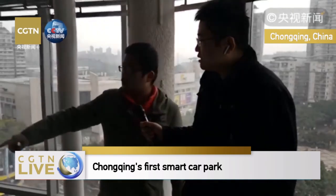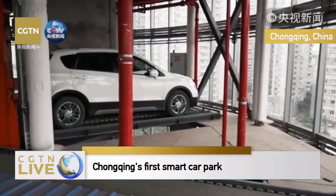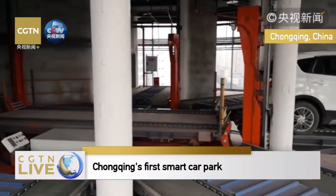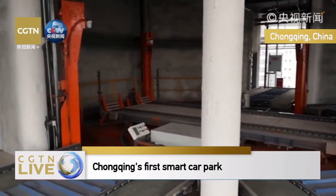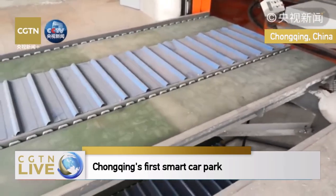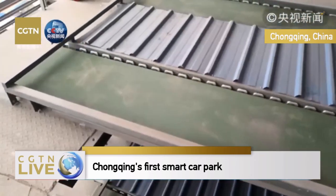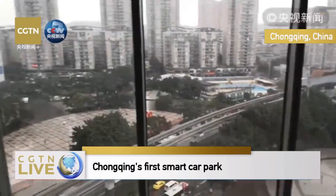Now we're at the inside of the 3D car park. One floor of this has 5 parking spots. And now this car has been parked to the third car park. We used convoys and robotic arms to finish this putting. If we want to move this car into another floor, can this be done? The car spots are automatically divided and distributed because of the height of the cars. So as long as we have car spots, it will be parked automatically.